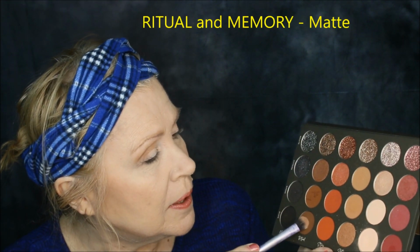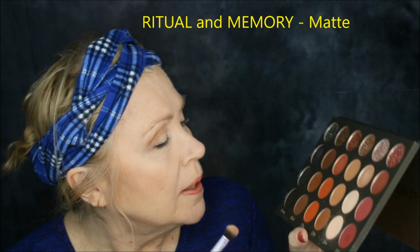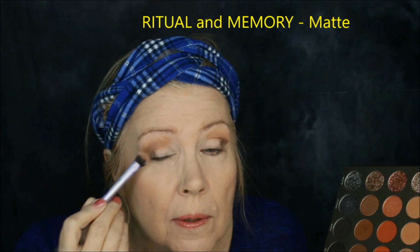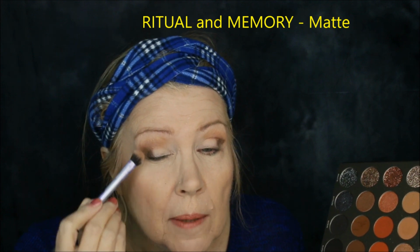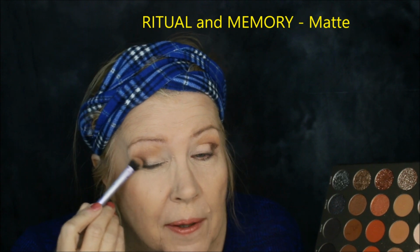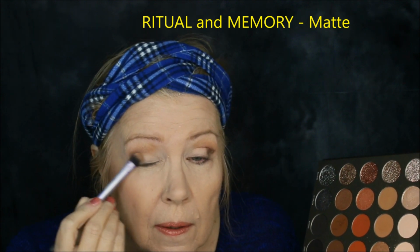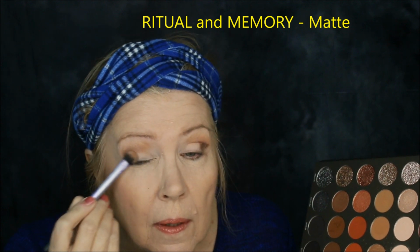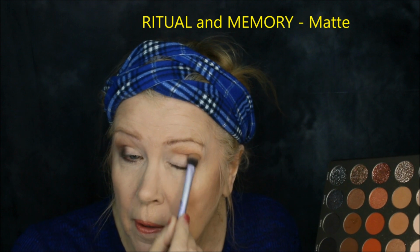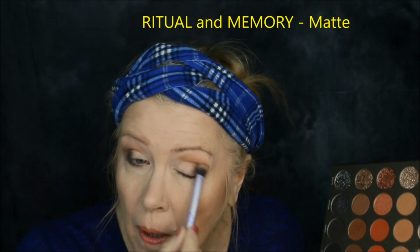So I'm going to take a little of this Ritual and mix it with a little bit of this matte black, and I'm just going to stamp it a little bit into the corners. Just stamp, stamp, stamp, tap, tap, tap, and see if I can blend that in. Now these are very, very potent colors. I haven't dipped into any of the glitters or shimmers or sequins yet, but I will.